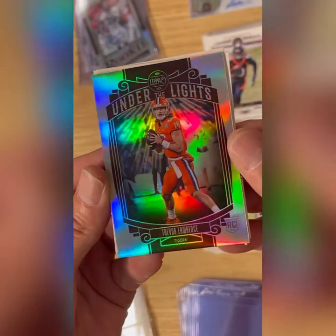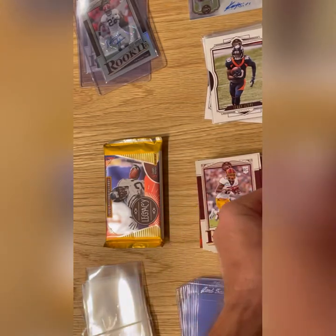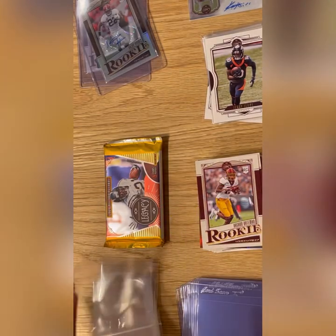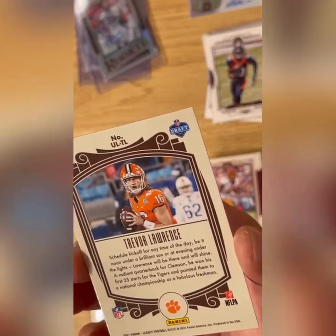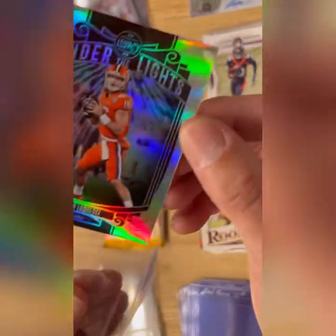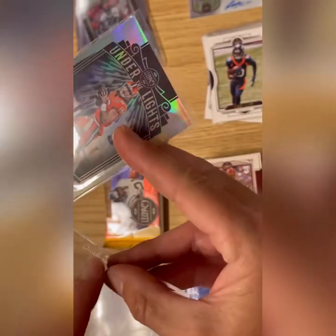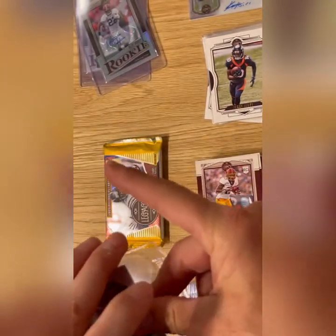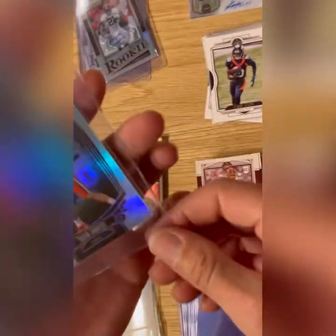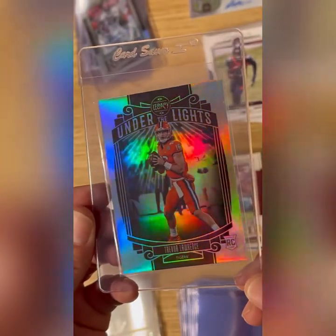Jamarr Chase and Trevor Lawrence. Preferably in colored and numbered situations, but we will take them all none the same. Again, this one's not numbered, unfortunately, but that's okay. Because it's still a very nice card. I'll clean that a little bit better later, but for now that'll work. Looking good.